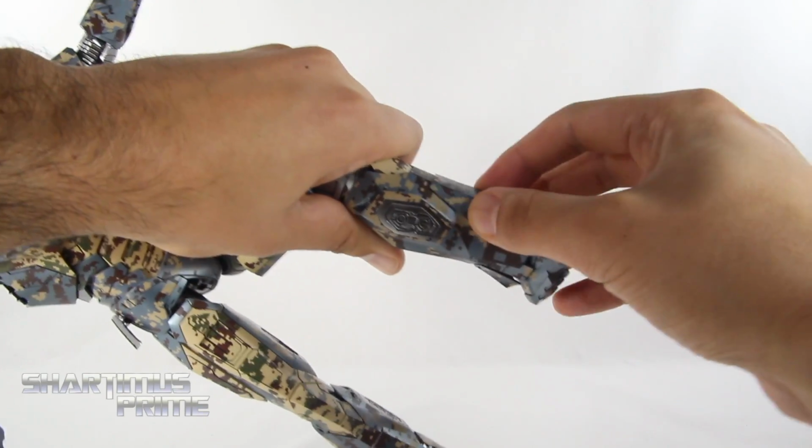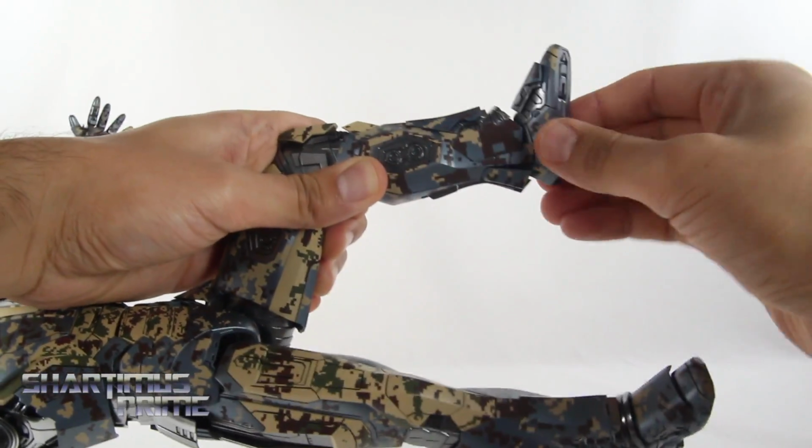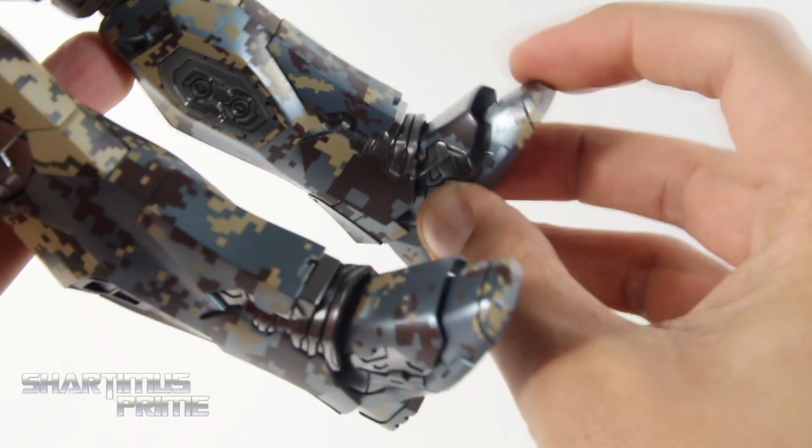He also has this little shifting piece right over here that I wanted to mention too. And you can also move this little back flap piece right above the heel as well. And the figure does have a little flap above the toes along with some toe articulation.